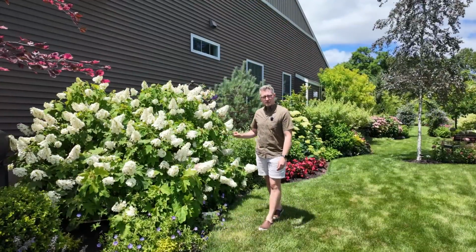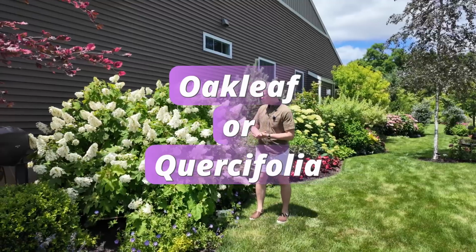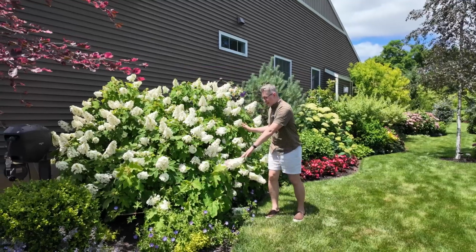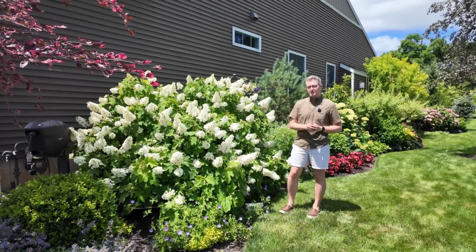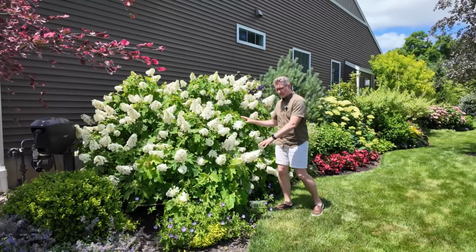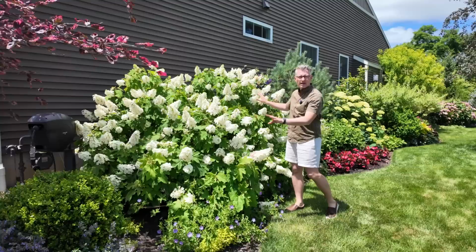The next variety of hydrangea we want to talk about is the Oakleaf or quercifolia type hydrangea. And you can see this is a very happy plant. The Oakleaf hydrangeas bloom on old wood. So these are a set it and forget it kind of plant. You really want to pay attention to the plant tag because you don't prune these ever. You want to put them in a place where they can just get their full size.